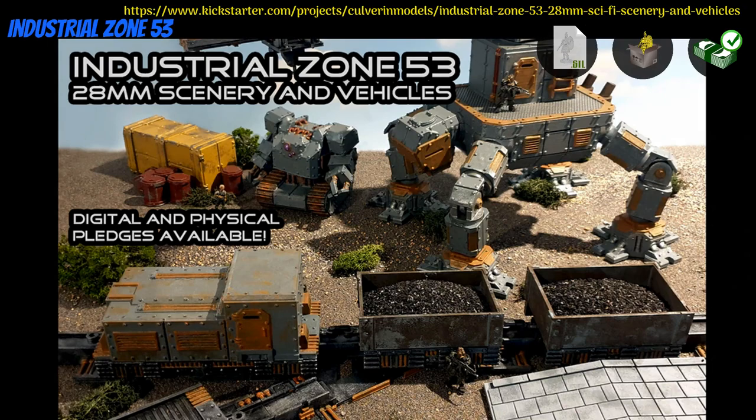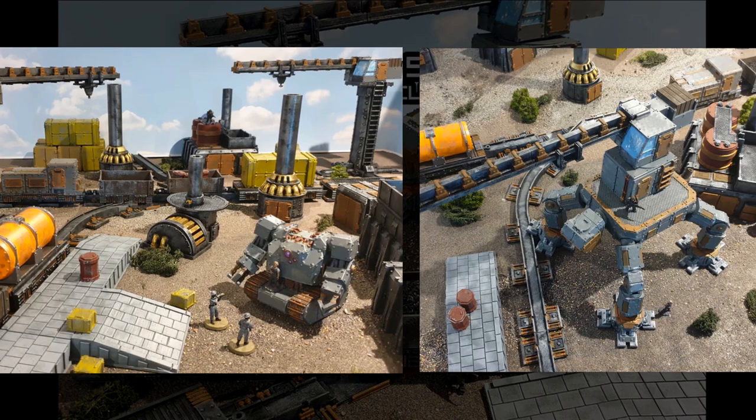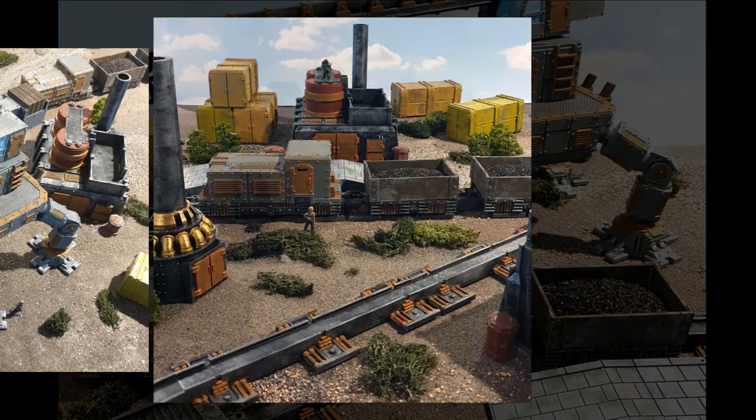Industrial Zone 53, 28mm sci-fi industrial buildings and vehicles by Culverin Models of the United Kingdom, their eighth Kickstarter campaign. This set includes a selection of nice sci-fi scenery, including the Goliath walking crane, cargo drones, a monorail, train platform, buildings, scatter terrain, and more.